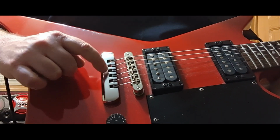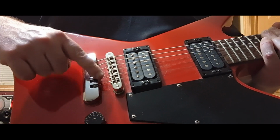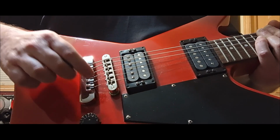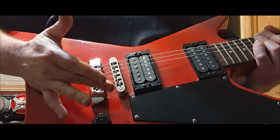Schaller quick change tailpiece back here, which is original. This would be questionable. I'm thinking this should have had a Schaller roller bridge, and this is a Gotoh two-point bridge. Gotoh is also being used by Heritage and has been through the years.